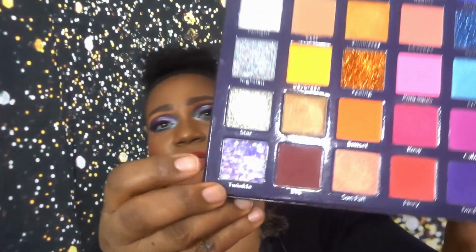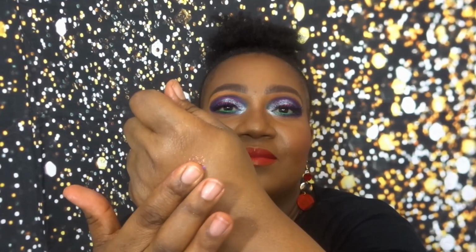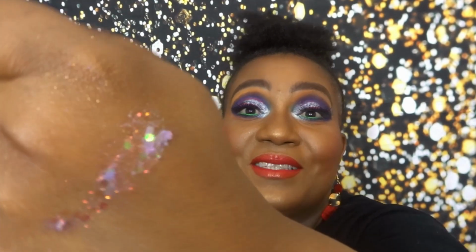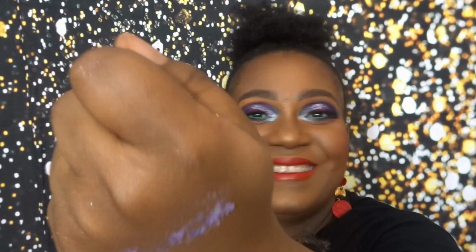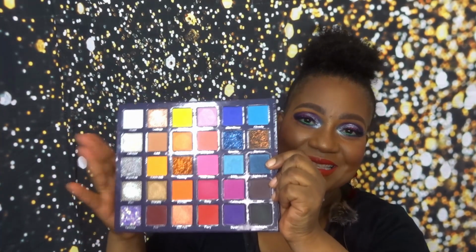Actually, a shade I didn't show you, even though I didn't swatch it. Let me just bring this closer. This glitter here, oh, beautiful. I'm gonna pick it up with my fingers, but I'm gonna put it back in, because it's not that much in there. But look at, actually I will swatch it. Can you see that? That is gorgeous. Yeah, so second palette I swatched, Sunset Evolutions.